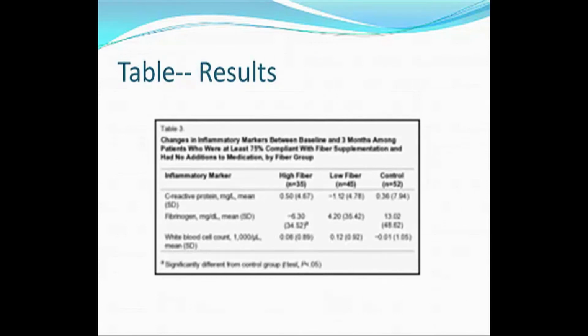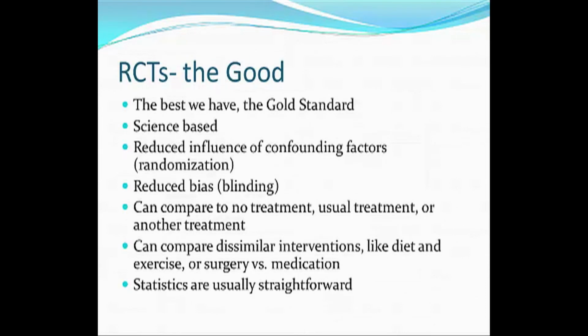Then there's always a table of the results. And so whatever the factor is always over here on the left. And then the group that got the intervention, the group that didn't get the intervention, and then it'll tell you if it was significant or not. And so it's usually fairly simple. You just count how many people got A and count how many got the result in B, and you look at them. I don't want to say a fifth grader could do it because, of course, it's a little more sophisticated than that, but you can usually tell the results of a clinical trial pretty easily. All right, so randomized clinical trials, the good.